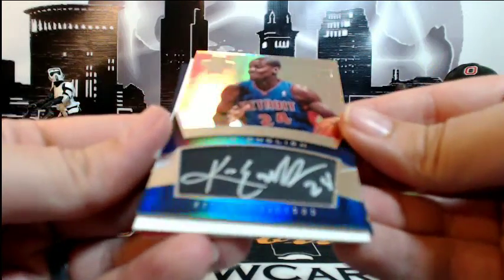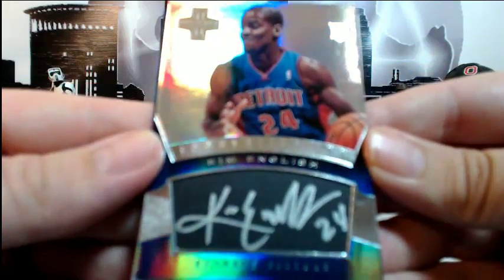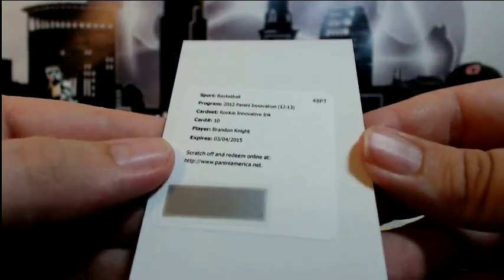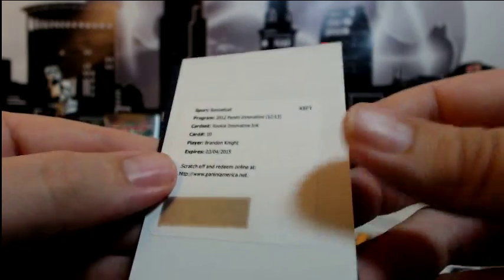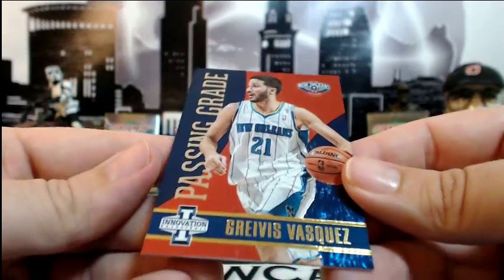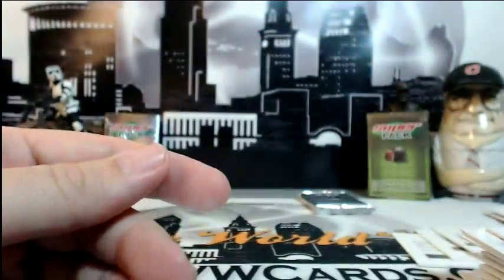And then we have a Kim English rookie auto for Detroit, Detroit Pistons, Buster S. Congratulations, Buster. Then we have a Brandon Knight, Rookie Innovative Ink. It's not gold or anything, but still very nice. And then a Greivis Vasquez Passing Grade card for the Hornets.